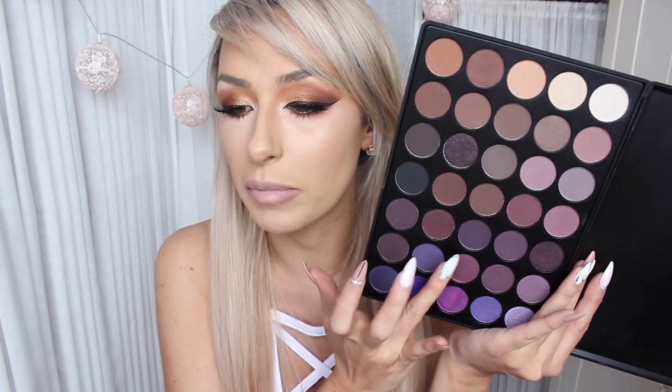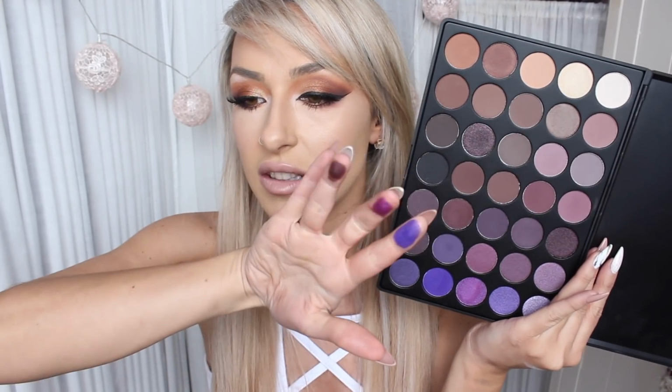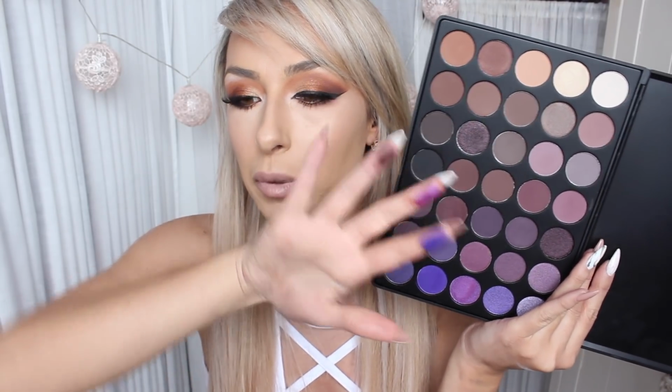Look at that shade there, it's just gorgeous. And the one beside it is matte. They're just incredibly pigmented. I love this shade here. It's a mauvey dark purple, and then this shade here I use as a transition a lot when I'm using this. So you can just see the shade range from this palette is just amazing.